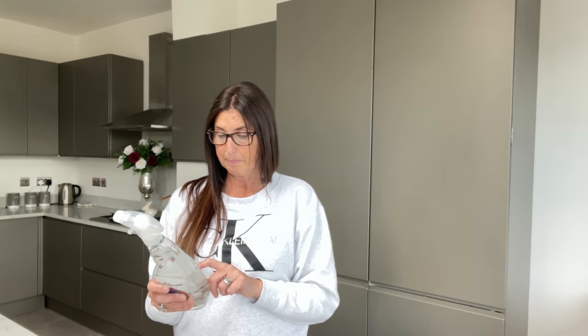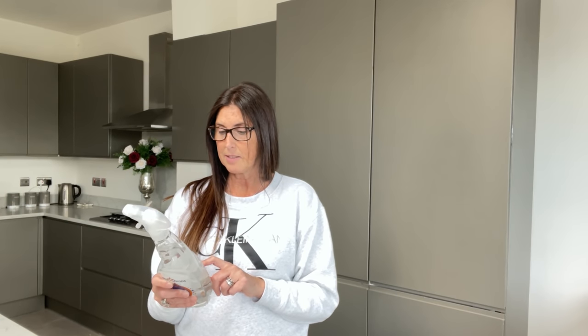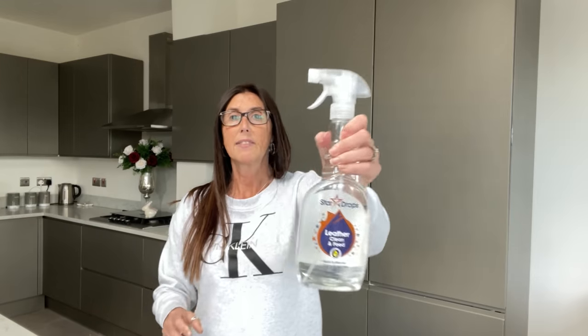I don't know. It says do not use on nubuck or suede. Well, I wouldn't have used it on there anyway. I haven't got anything suede. I don't know. Can I use this all over the suite? Anyway, that's what it is.